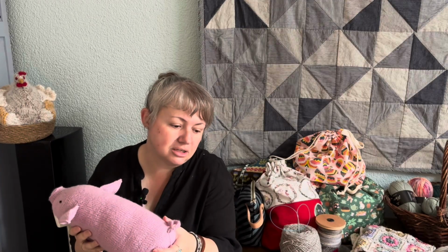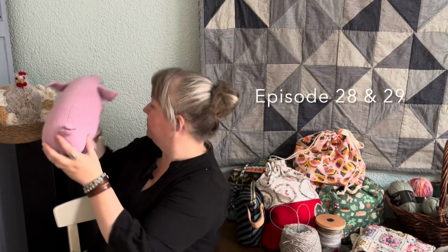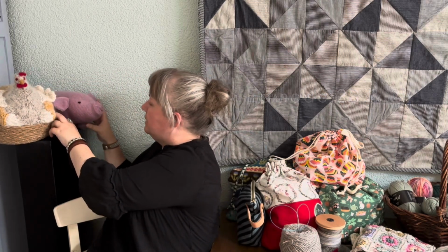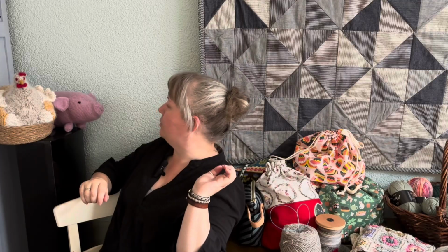Well, anyway, if you need to know more about this little Richard Ham pig, called Gris and Bamsen on the Edna website, you can find one episode about him. Here, I'll put it on the screen. I'll put him right back. I think he needs a little shawl or something still for winter, you know. So I just might have to make that one.